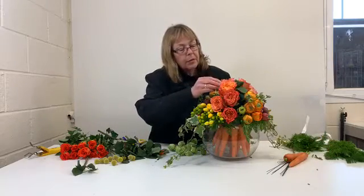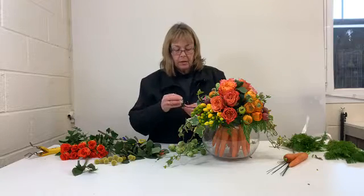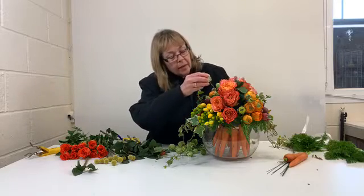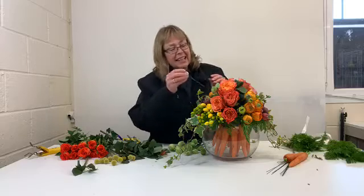I'm going to pop those sprouts in next to the Free Spirit roses. That's something you don't say every day, Debs. Indeed. Not sure I've ever said it actually.